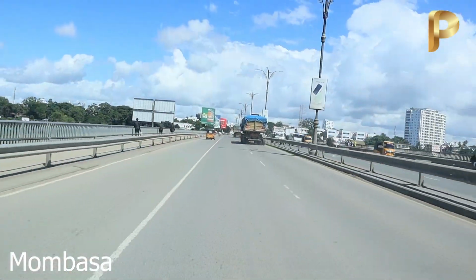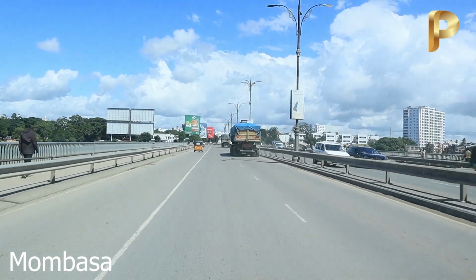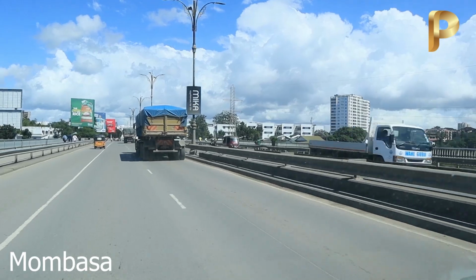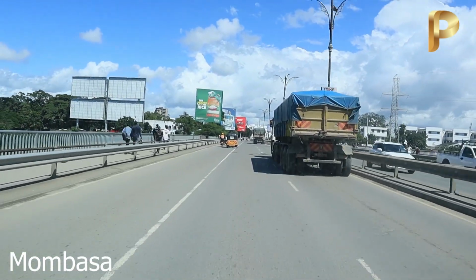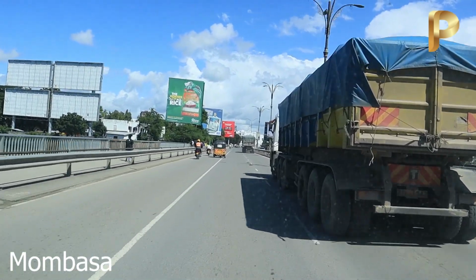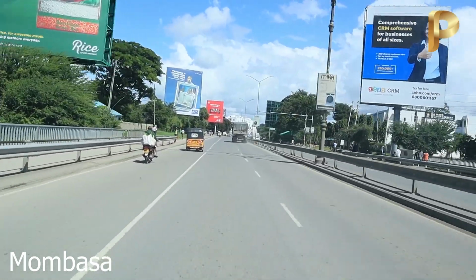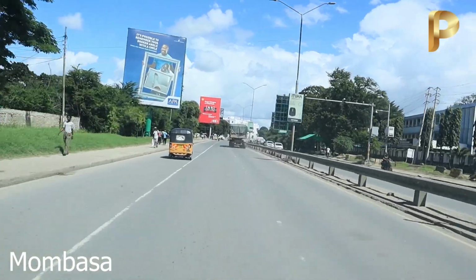We start the drive at the famous Nyali Bridge in Mombasa County 001, and we are going to go all the way to Likoni Ferry. And remember, I'm using a public service vehicle, so you do the video as they go. The route they go to, that is where you're going to do your video.